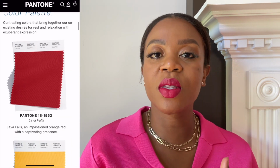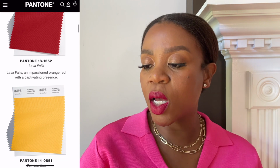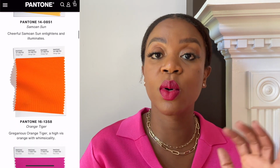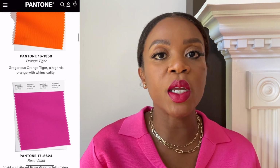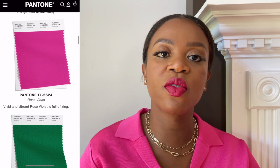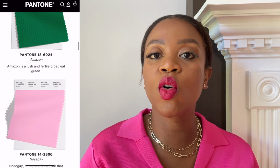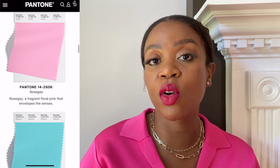Every year Pantone puts out a list of colors. And so I'm looking at the colors from Pantone for the New York Fashion Week, Winter, Autumn 2022-2023. These colors are really interesting to me. I like to look at these colors in advance because it's going to tell me what's trending. A lot of brands look at these colors and try to incorporate them in the things that they're releasing for the current and next season.